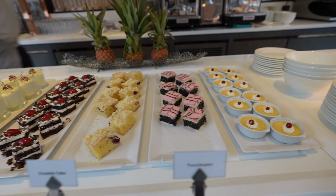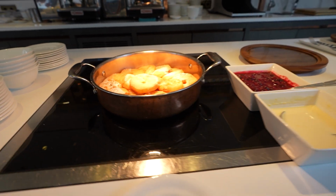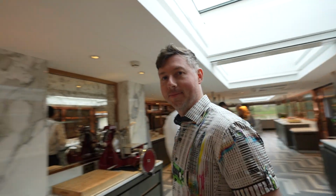Wow, look at all this dessert. We do promise that over here there are 0 calories. 0 calories! What are you gonna have for lunch?